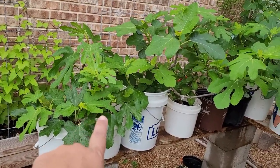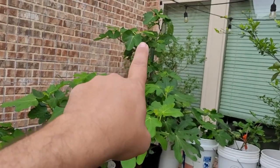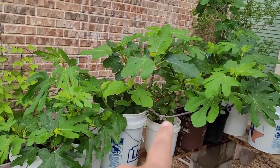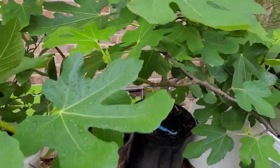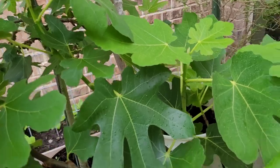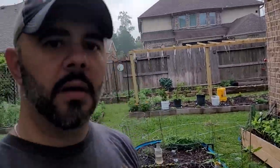Looking over here, look at all this fig growth. I mean, look at this. The figs this year are just growing at an insane rate. I haven't seen any fruit yet, not since January, when I harvested them way too soon. But these fig plants have just taken off. I mean, just taken off.